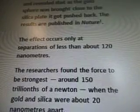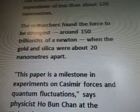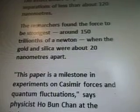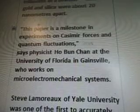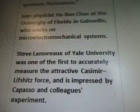The results are published in Nature. The effect occurs only at separations of less than about 120 nanometers. The researchers found the force to be strongest around 150 trillionths of a newton, when the gold and silica were about 20 nanometers apart. This paper is a milestone in experiments on Casimir forces and quantum fluctuations, says physicist Ho Bun Chan at the University of Florida in Gainesville, who works on micro-electromechanical systems.